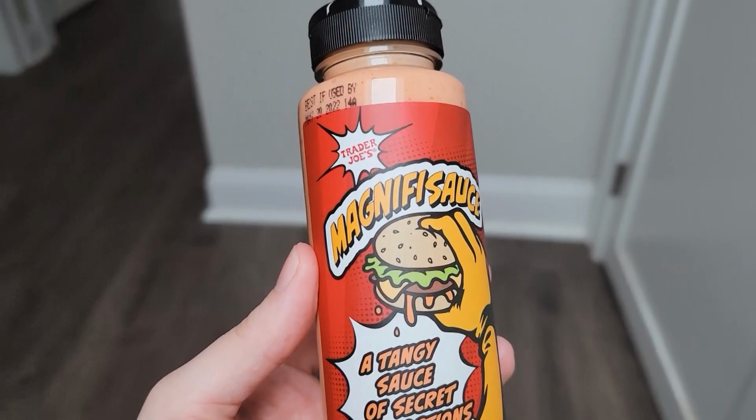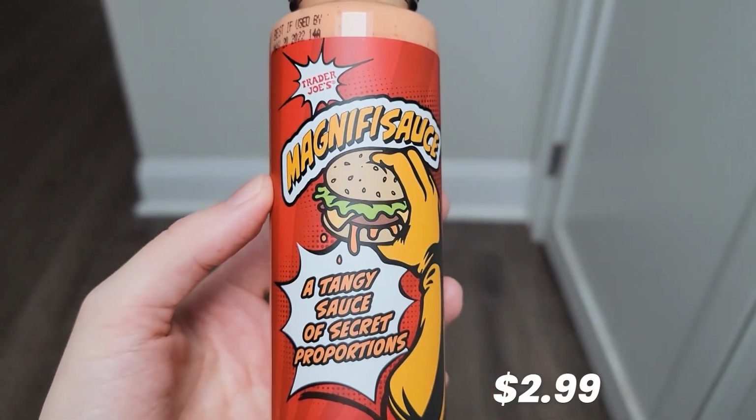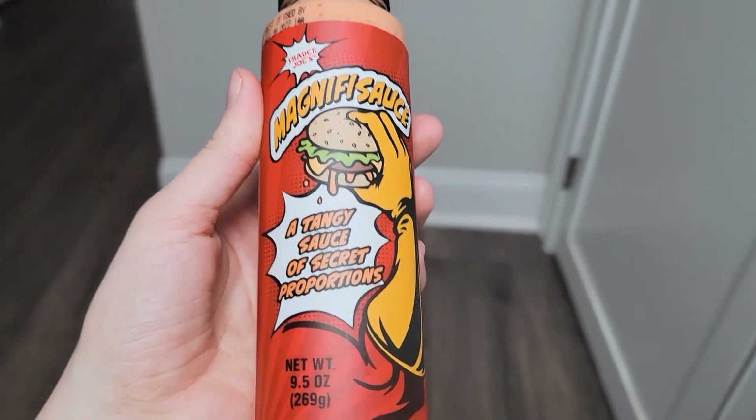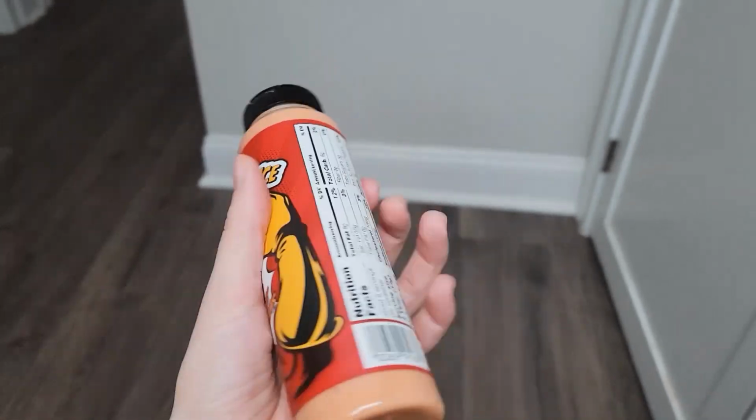One more item that was supposed to be in that same bag, but I took it out by mistake, is this burger sauce. It's called the Magnifi sauce. We tried it and it tastes really close to the Big Mac sauce, so it's pretty good.